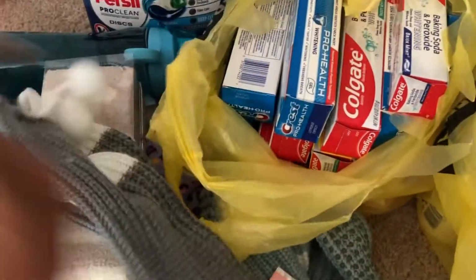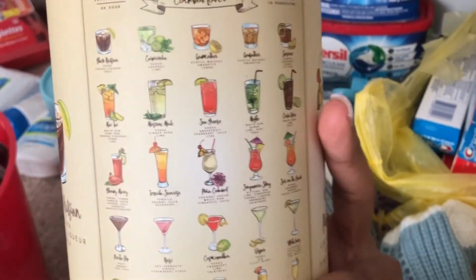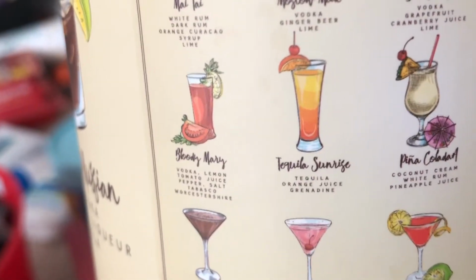Got these cute socks right here and these other little socks. And then I also got these for really cheap too. I thought I may keep this. I don't know, because this is really cool. It's like a puzzle, y'all, but it has different drinks on it. And I like how it acts. Yeah, I think I may keep this, because it actually tells you, now that I'm looking at it, what you need to make the drink and all that. I may keep this, y'all.